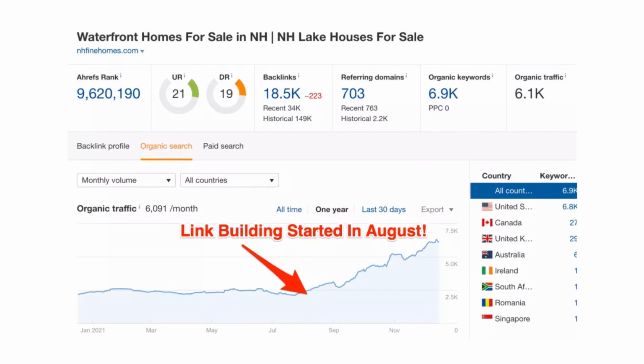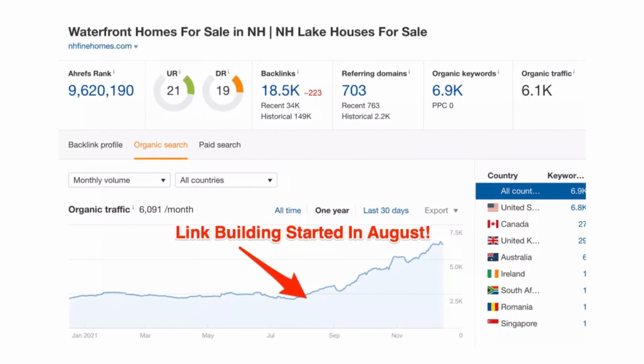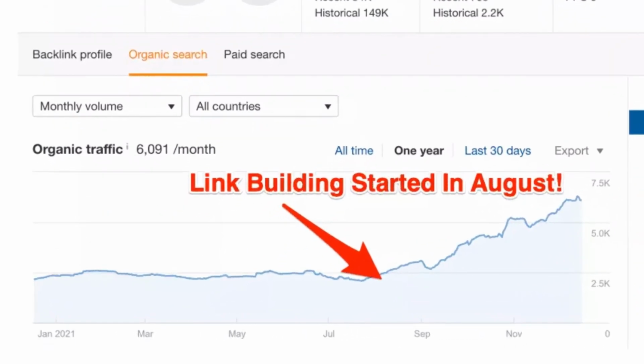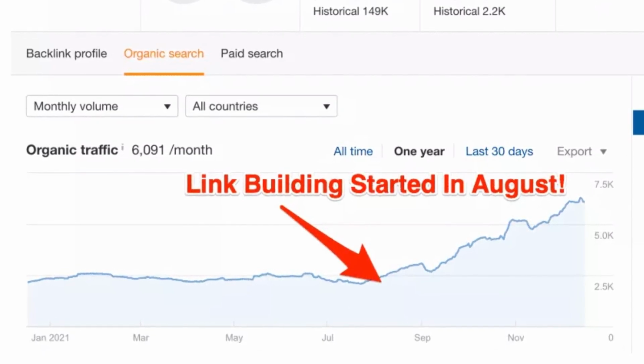Sounds too simple and maybe too good to be true? Well, to be fair, there's a little more to this method, and we'll cover that later, but for the most part, this strategy can be boiled down to these steps, and it absolutely has the ability to deliver results. For example, here's what one of my clients achieved after I helped them implement this technique. As you can see, their traffic really started to spike once we started building backlinks for them using this tactic.